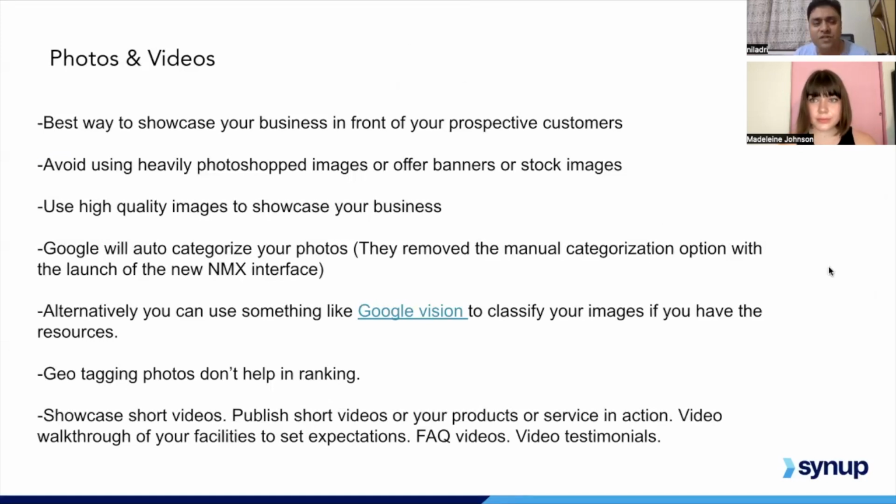I've seen a lot of services talking about geotagging images with location-specific data and EXIF information so that it helps in ranking. Honestly, it does not help. People have been selling such services for years, and it does not help now. It never helped back then, because Google usually strips all metadata or EXIF data from your images before they consume it. So do not waste time geotagging photos. It does not help you to rank better.